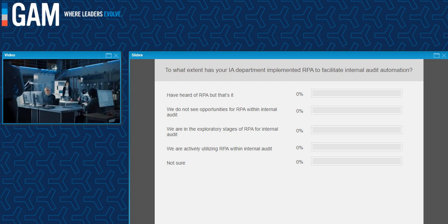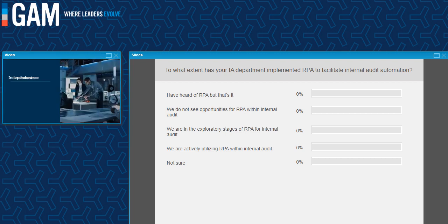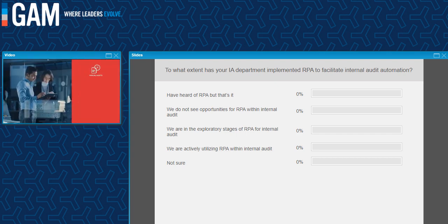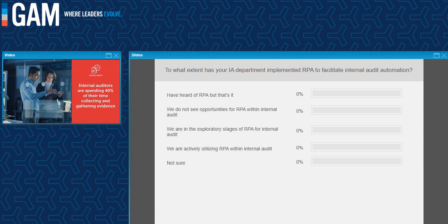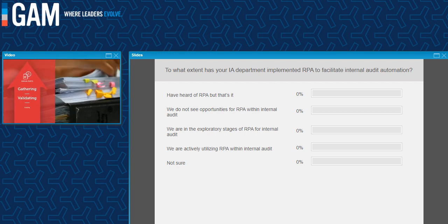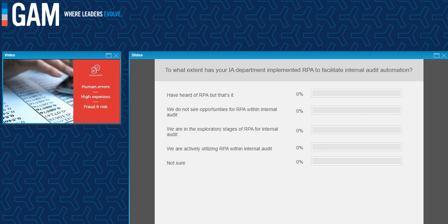In today's fast-paced climate, stakeholders and investors alike rely on internal audits for independent assurance on risk management, controls, and governance issues, placing a heavy burden on auditors' time. Internal auditors are spending up to 40% of their time collecting and gathering evidence instead of focusing on high-value tasks. And it's not just the opportunity costs that can add up. Human errors can result in penalties. Labor-intensive processes can drain resources, and missed findings leave companies exposed to fraud and fines.